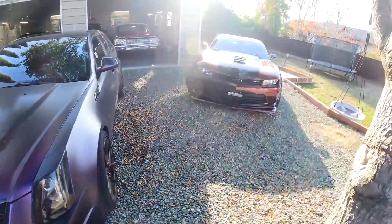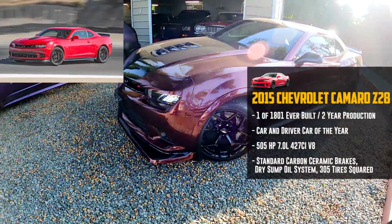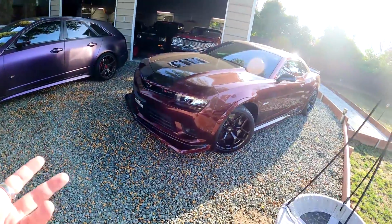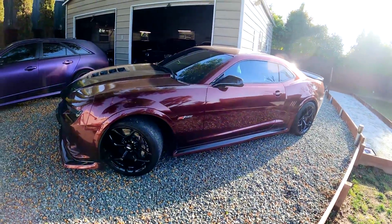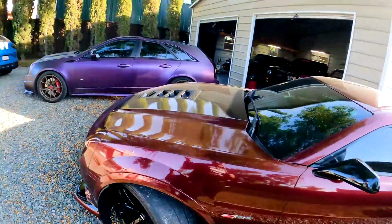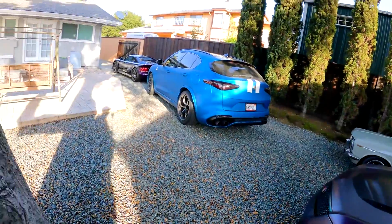This right here is probably the most fun car I own. Z28, naturally aspirated. 7-liter, 427, super rare. This is basically a track car that you can buy and drive essentially every day. So what makes this car unique, and every car that I have here unique, is I like buying cars that are a little offbeat and or rare, or I feel like will have some type of value as they gain.